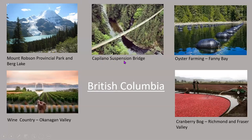Capilano Suspension Bridge is north of Vancouver, and it's about 140 meters long, 70 meters above the river, and you get a wonderful view in there if you're not afraid of heights. But once you cross that, you end up in another world. You can do zip lining. These huge trees are there. There's a museum, there's restaurants, and totem poles. There's a lot to do.